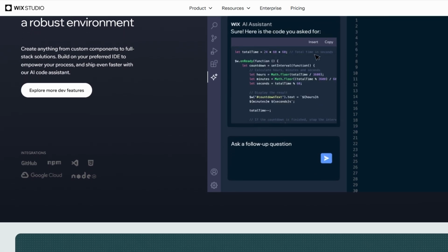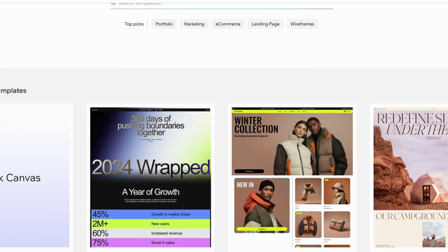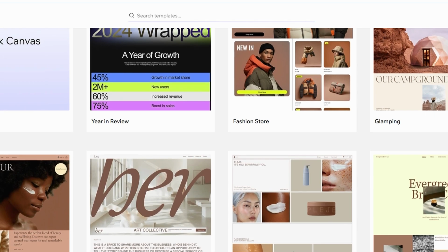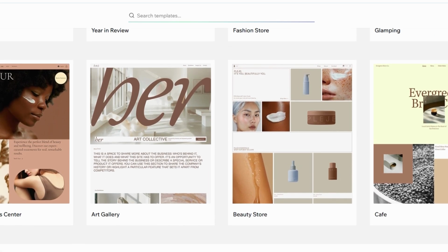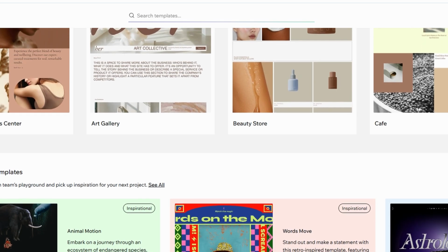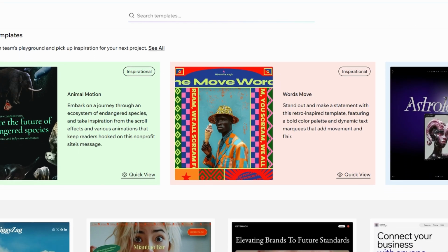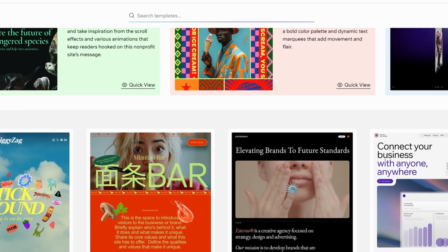When it comes to design, Wix Studio gives you plenty of templates to choose from. These templates are sleek, modern, and ready to go. You can customize them easily, though you don't get the level of fine-tuned control you would with Webflow. If you like the idea of starting with a template and getting your site online without spending days on design, Wix Studio is great. It's fast, simple, and doesn't require a lot of effort.